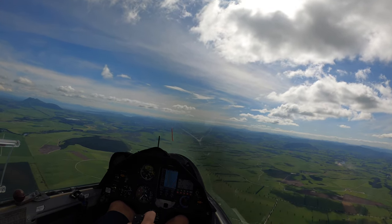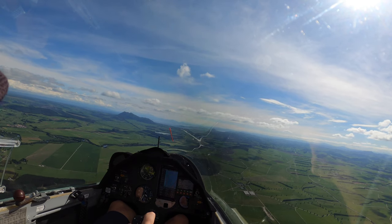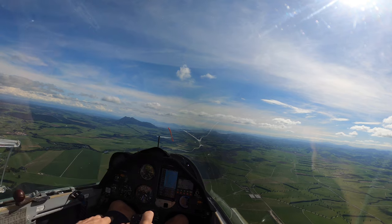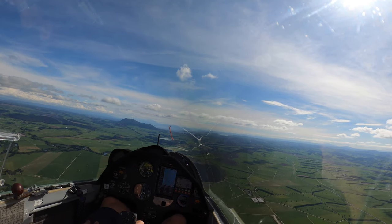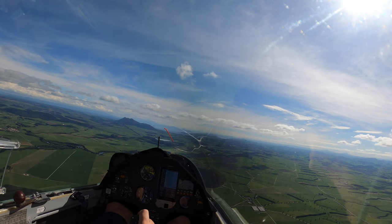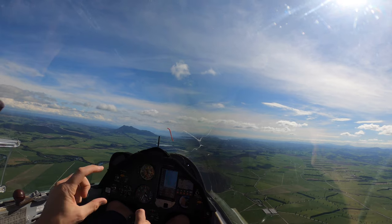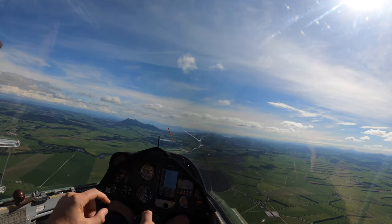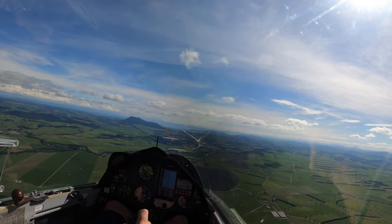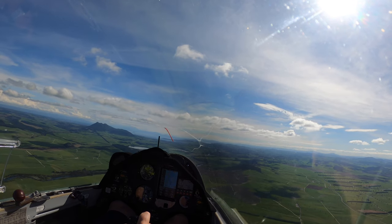Going to start speeding up a bit. I mean, it looks like I'm in glide. There we go, 130 feet under glide. That should be enough. I've got a 500 foot, oh, it might be 700 foot buffer. Be good to know what that is actually. Seven minutes to get back.